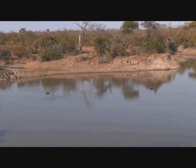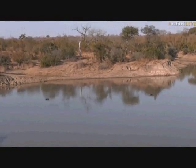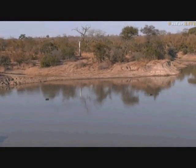But like I said, I've just got a huge respect for the hippo because they can move very quickly. They are fast. Faster than you'd expect a big animal like a hippo to move.